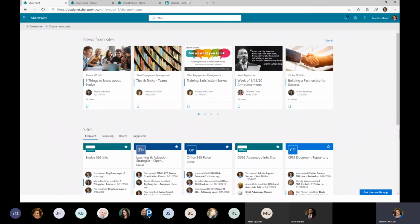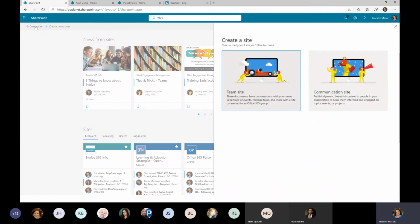When I want to create new sites now, I can come over here and say create a site, and I'm going to get two options: a team site and a communication site. Now you can do some things using custom development. Remember, we talked a little bit about the SharePoint Framework. There are things you can do using SharePoint development that would allow you to create custom site templates here. But for now, out of the box, we have team sites and communication sites.